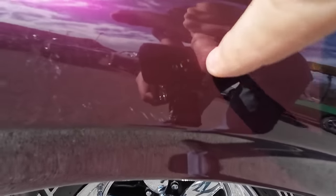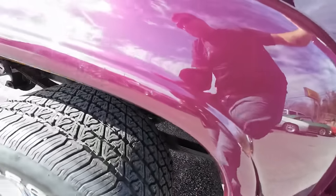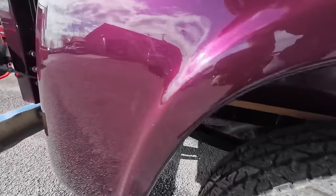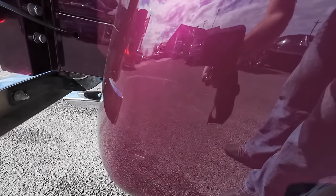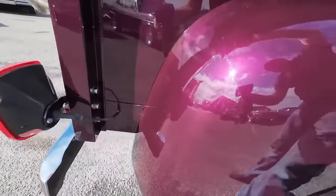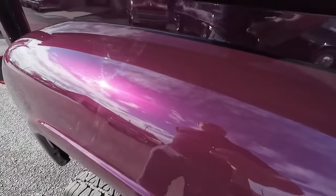And a couple scuffs here. Chip here at the bottom. Wax left over. Light scratch here in the back. Scuff at the bottom, that is a scratch. Touch up mark, scuffs in the back. That should come out there. Got some light little specks here on top of the fender. Little spot there.